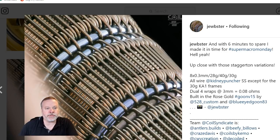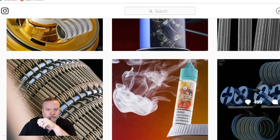Staple stagger fuse Clapton variation. First fuse was, he skip fused a staple stagger fuse Clapton, threw 2 round wire frames on it, and then refused it again. Beautiful. Look at just the color on that, it is amazing. The clarity of the photo. Beautiful macro.